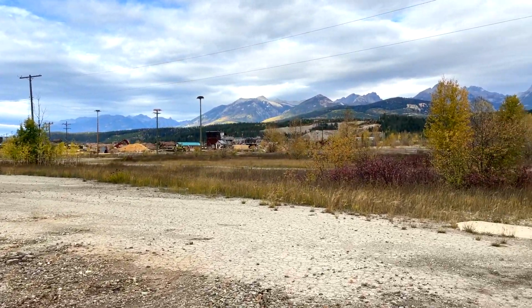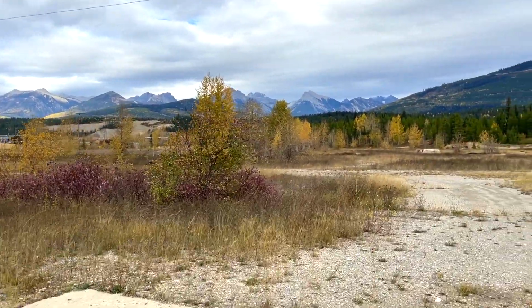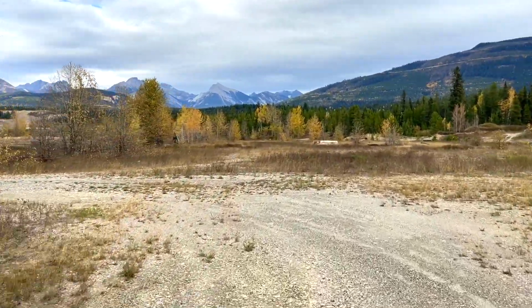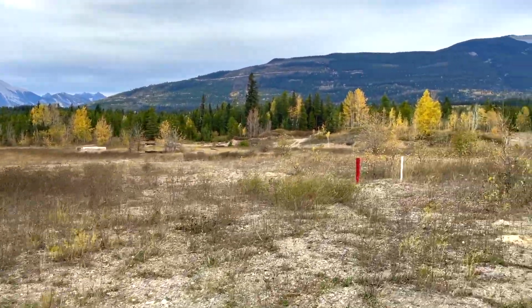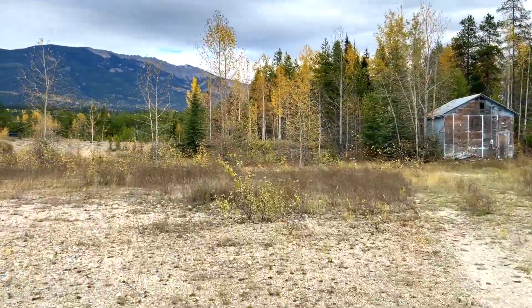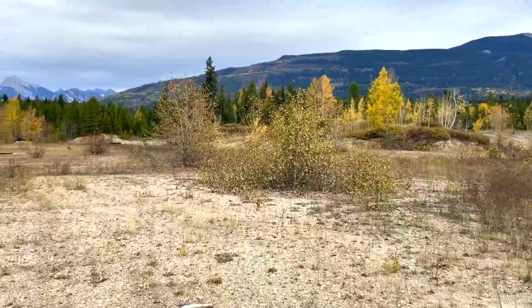You just have to go across the Wait-A-Bit River, and there's the provincial campground right there on the other side, and that's where a lot of people go down there fishing, and you could launch a canoe or kayak or whatever, and float right down into the Columbia River or into the Kinbasket Lake, which is huge. It goes all the way up to Valemont.